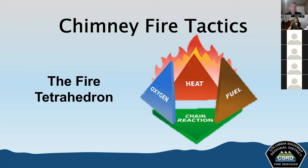Now there's still creosote inside, which is fuel for that fire, but you've removed the extra fuel that's in the firebox that's feeding heat up the chimney and sustaining it. So that is one step that should happen in just about every case with a chimney fire: we remove the fuel from the firebox.